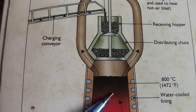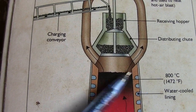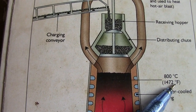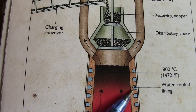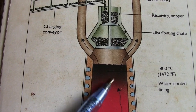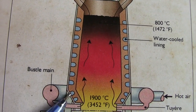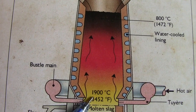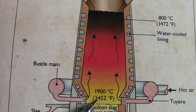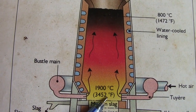Starting at 800 degrees Celsius or 1472 degrees Fahrenheit. We also have the water cooled lining, and the bustle main. It is heated up to 1900 degrees Celsius, 3452 degrees Fahrenheit. So very hot, guys.